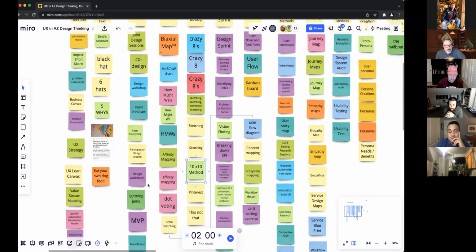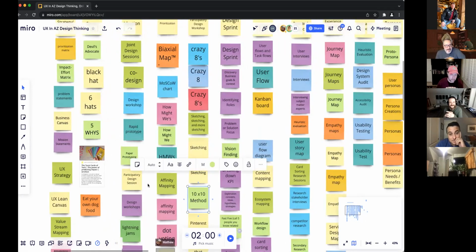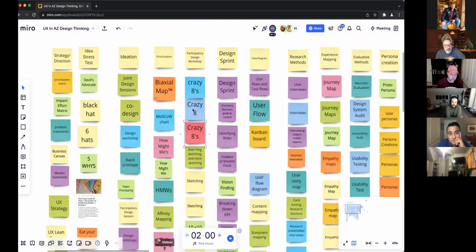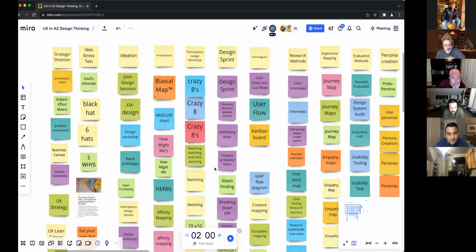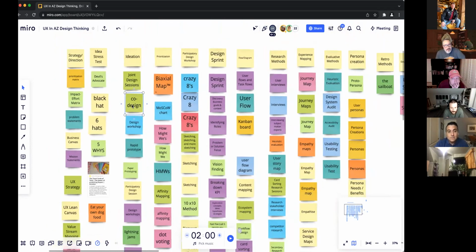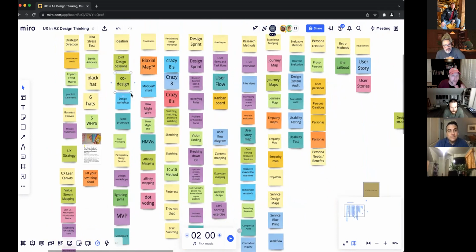I need a lifeline. Well, the one that was Crazy Eights and sketching used to be called sketching, and now it's called participatory design. But then we have co-design underneath ideation and joint design sessions. So maybe just those stickies need to get moved under participatory design. But I also think sketching isn't always participatory. You can do that divergent, and then I suppose it's convergent when you do design thinking.